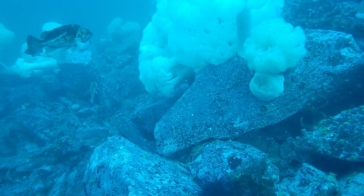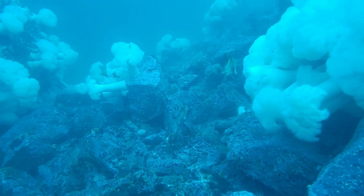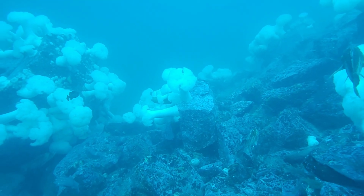We had a really cool visit with one of the reef residents, as you'll see later, and there were tons of hooded nudibranchs on the kelp and eelgrass towards the end of the dive.